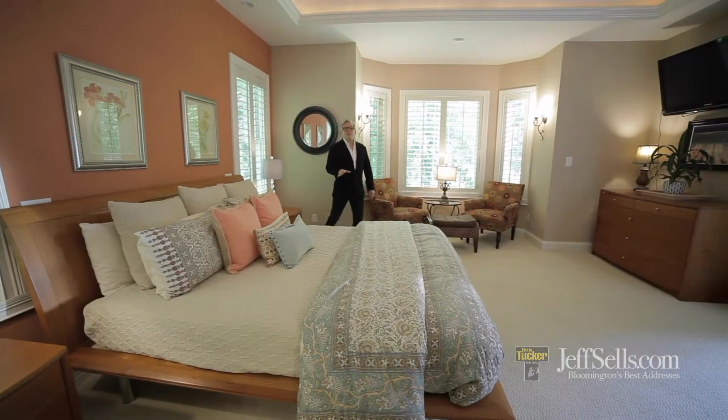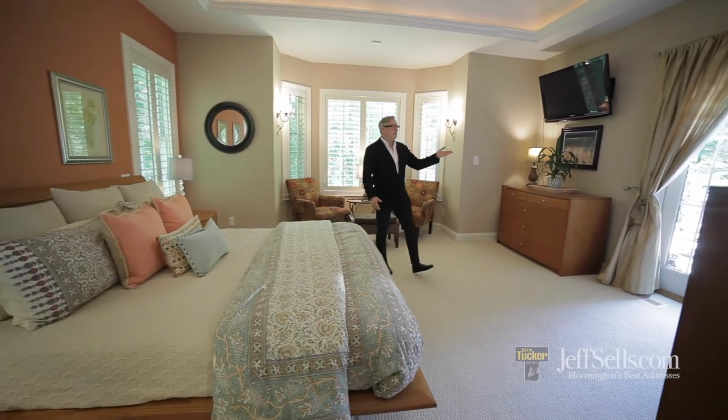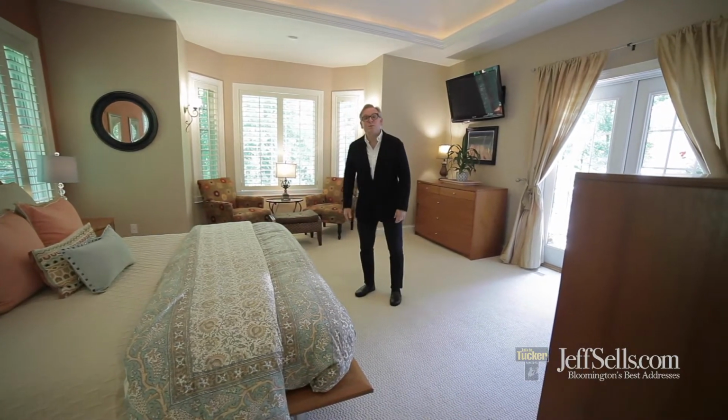The main level master bedroom has a tray ceiling treatment. There are French doors that extend out into the patio. Plus, there's a beautiful bay window here with views of the mature woods.